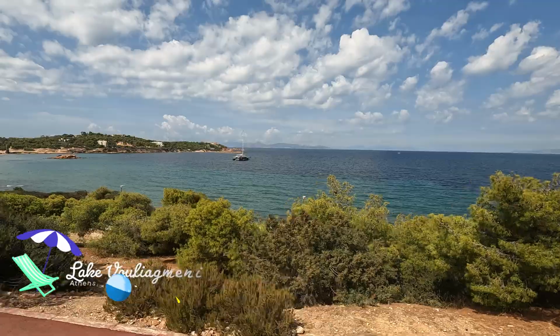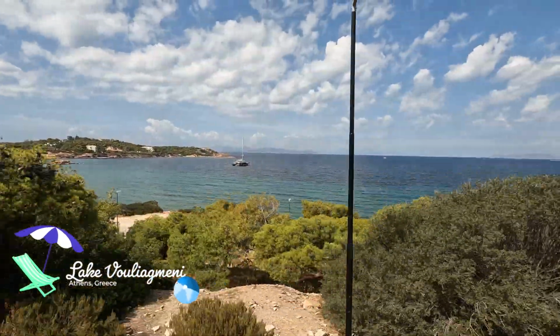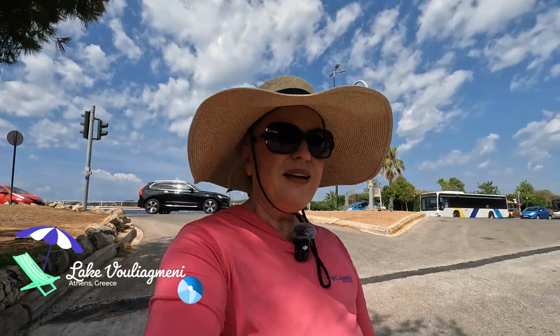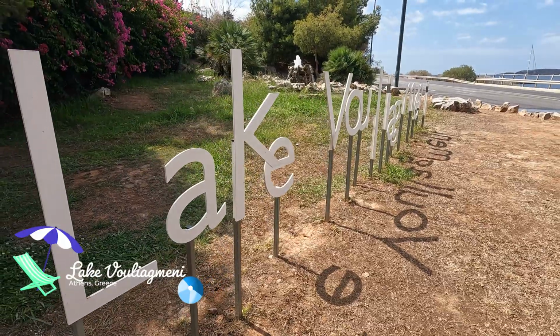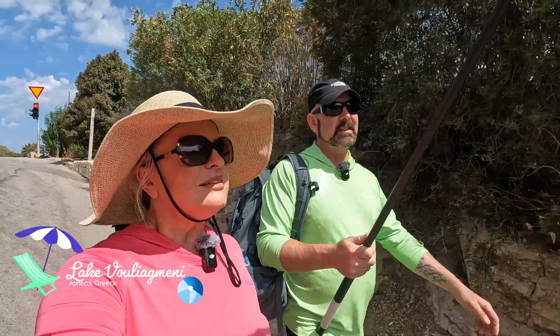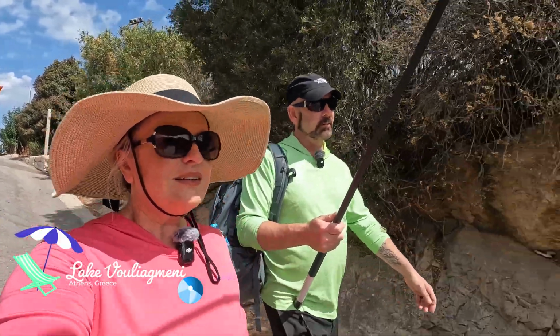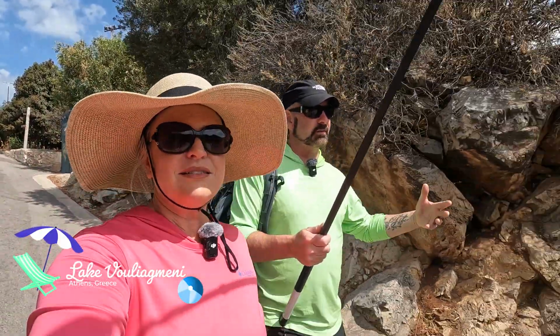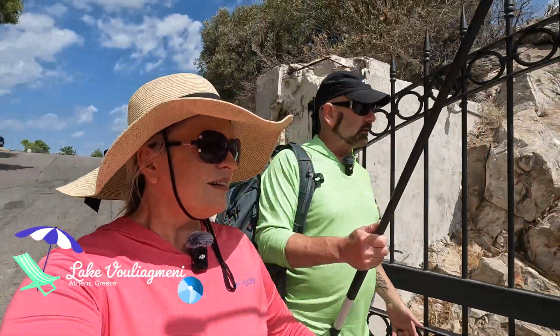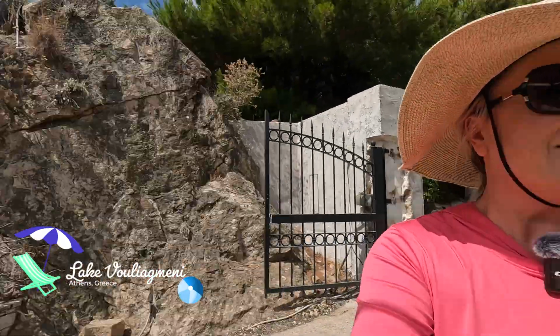The next beach that we went to was one of our absolute favorites. It was so unique. Just wait. Bus stop number 9, which is Vilagmani Lake. Apparently the lake is so deep that they don't know where the water comes in or goes out. And it's kind of a brackish water. It's a mixture of salt and fresh.